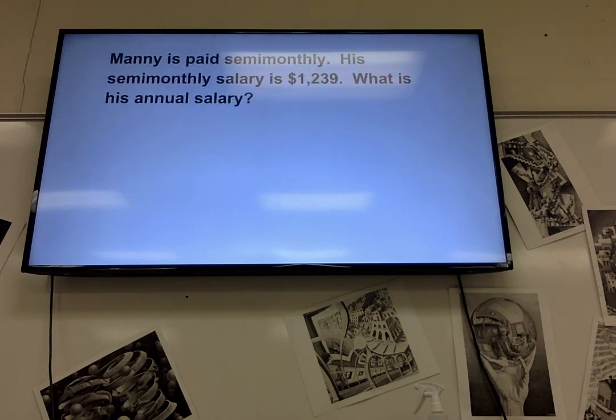So again, the only things you really need are semi-monthly. $1,239 is his semi-monthly salary, and we're trying to figure out what his salary is for the whole year. I've actually used this before, just to make sure that they were paying me the right amount of money. Because if I take my gross pay and multiply it by 24, I should get what my salary is. So I've had to do that a few times. Just double check, because people do make mistakes. Although there was no mistake. It's just that sad.